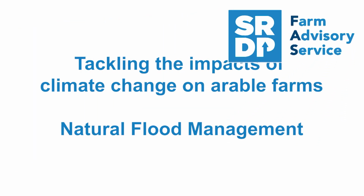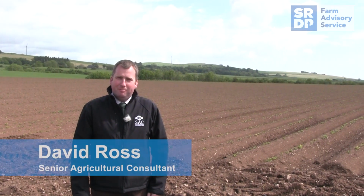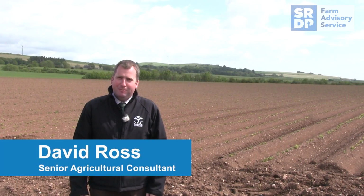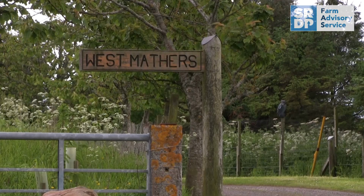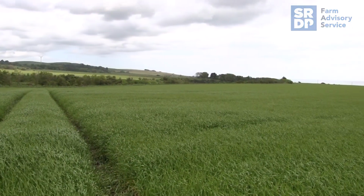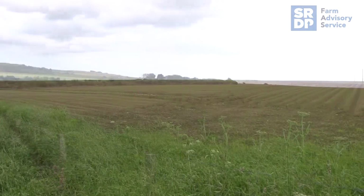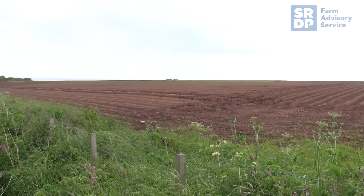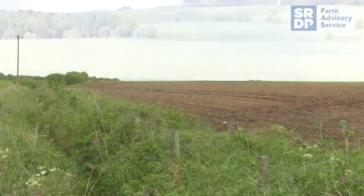We're here at West Mathers for the next FAST meeting, which is going to look at some of the things that can be done to mitigate against climate change on an arable farm. West Mathers is a 138 hectare arable unit, concentrating on growing spring barley, wheat and potatoes, which are rented out seasonally. The Scott family in Elrick has seen a few issues with their soils and the health of their soils. So he's tried to do a few things here to help against that.